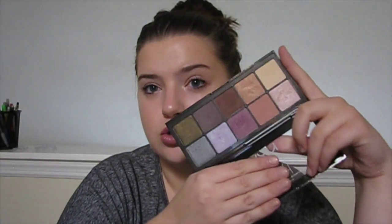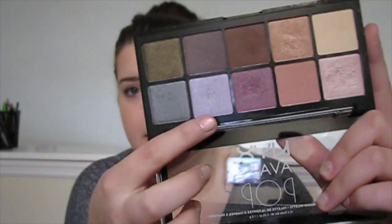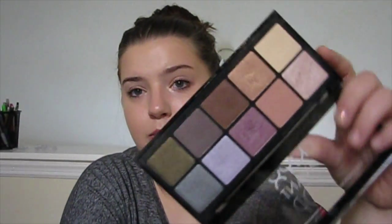I used this in my back to school tutorial where I only used 5 products, and this is so multi-dimensional. You can use this for so many things. It's got mattes, shimmers, and it's just absolutely beautiful. The colors are gorgeous. I don't know if you guys can see those, but even this light purple is kind of like a duochrome purple. It's really pretty. And yeah, I think it's definitely worth the money.